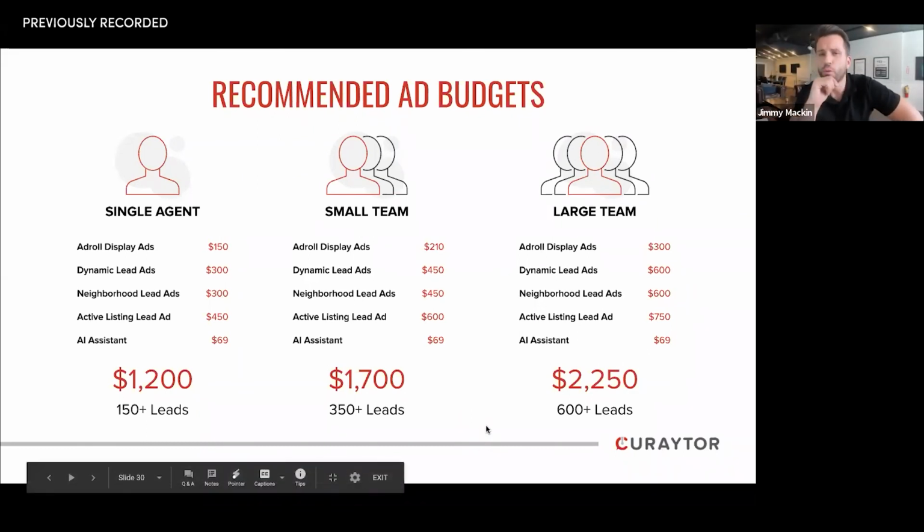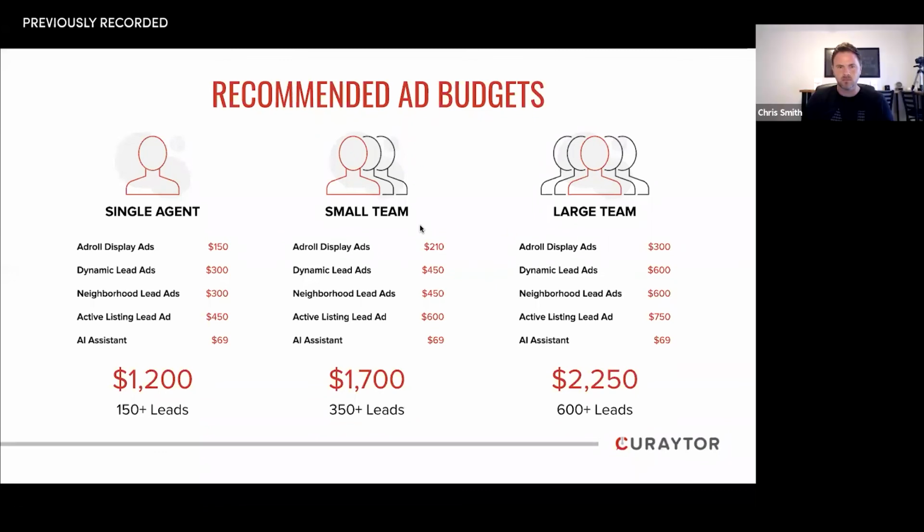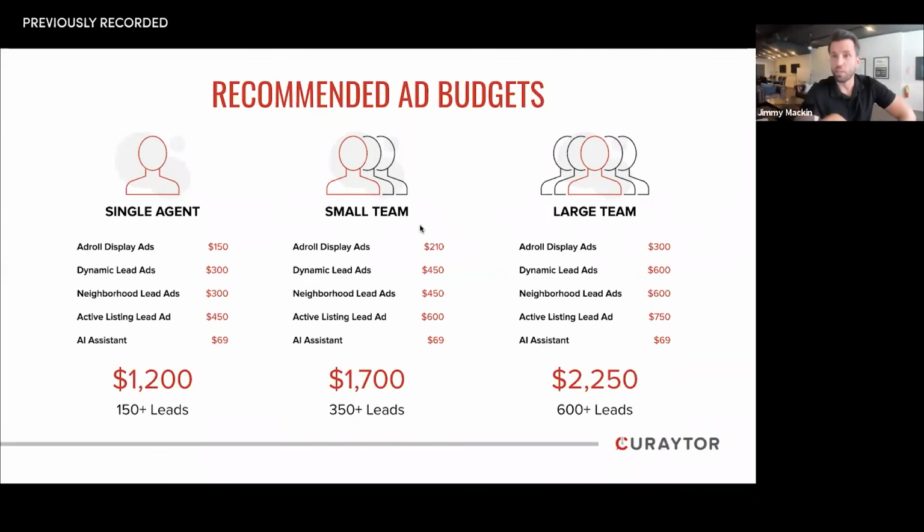It depends on how your brokerage is set up. I think some brokerages are set up to model more like a team model, Chris, where the broker is an active participant. They're actually still listing agent. Some brokers have teams within their brokerage, so that can be a really effective strategy if you have a team within your brokerage.